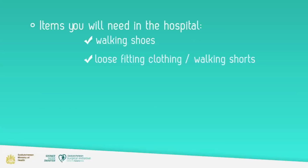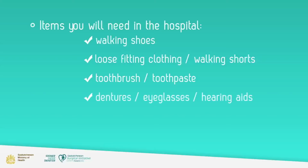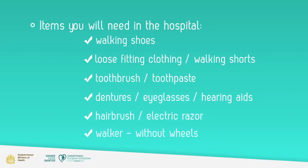You need to remember a good pair of walking shoes, loose-fitting clothing such as walking shorts, your toothbrush and toothpaste, your dentures, eyeglasses and hearing aids, a hairbrush, an electric razor if you're a man, and a walker without wheels.